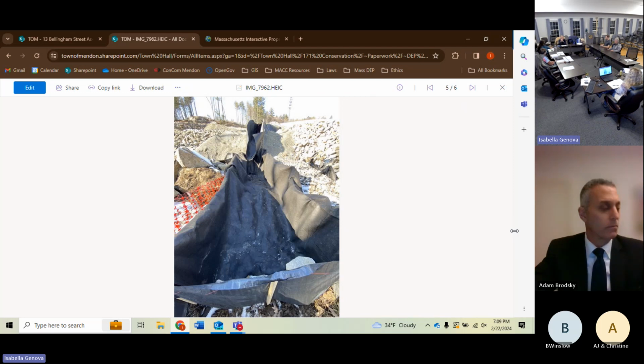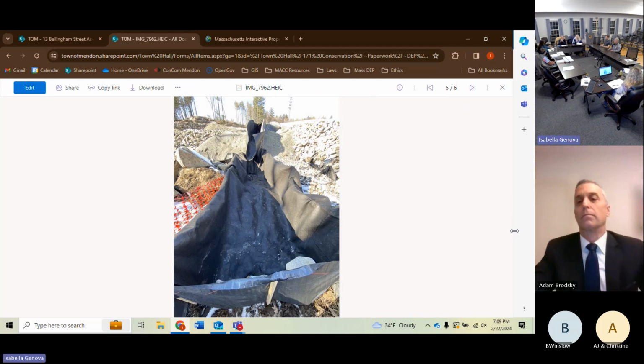One specific question is, there must have been some topsoil on the site, probably not much, but up on top of the hill. Is there a pile of soil anywhere? Yes, there is a pile of soil up there. That area is totally surrounded with silt fence. Most of that upper section is bare ledge. There are big outcrops of bare ledge up there.